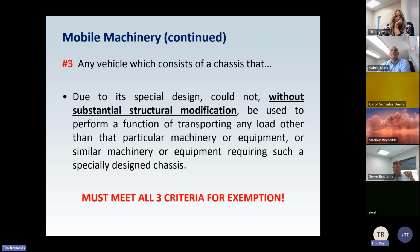And the last one, the third thing, follows along from number two. Due to that special design, you really couldn't do anything else with it without substantial structural modification. You wouldn't want to turn one of these trailers that have traditionally been dedicated to a piece of machinery into a reefer unit or a boxcar, because the rework would be so substantial it just wouldn't be worth your time. So these three tests are what the IRS will look to when you are asserting this exemption for these types of trailers that you're selling. No special order, you've got to meet all three. And that's probably the biggest thing you've got to understand.